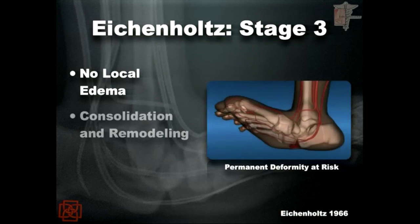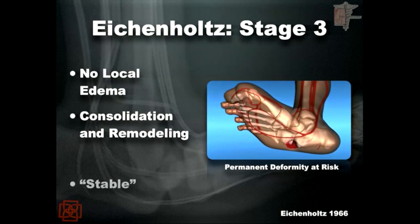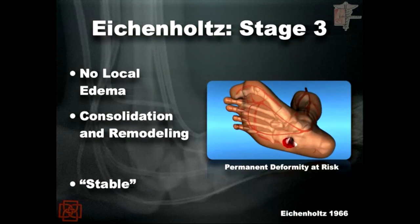And then your last stage of Eichenholtz, there's no more local edema. The foot, even though it's incredibly deformed, and as you can see in the picture here, it's definitely not a normal foot anymore, but there's no more edema. It's not this red-hot swollen foot anymore. And from there the term stable comes into this classification, and I would encourage you to be careful with how you use that word, because it may not be a raging Charcot condition. It's probably stable from a biochemical standpoint. It's not always going to be a stable foot.